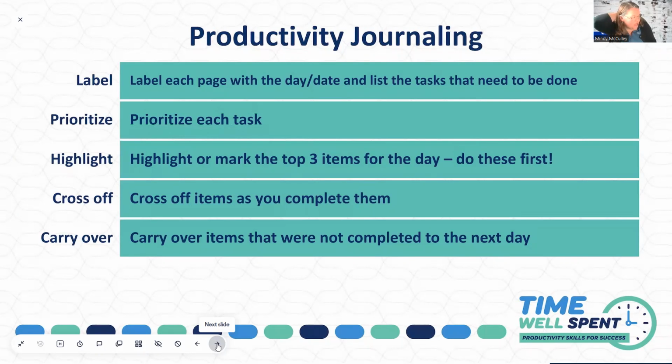So productivity journaling is just the concept of, and maybe you have thought about it in terms of to-do lists, and maybe you've done to-do lists, but it's kind of taking a to-do list and putting it on steroids. You make your to-do list, labeling each day with your time, date, and day, and the tasks that need to be done.